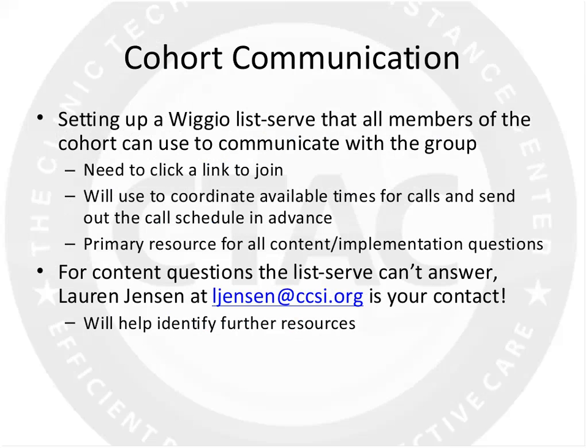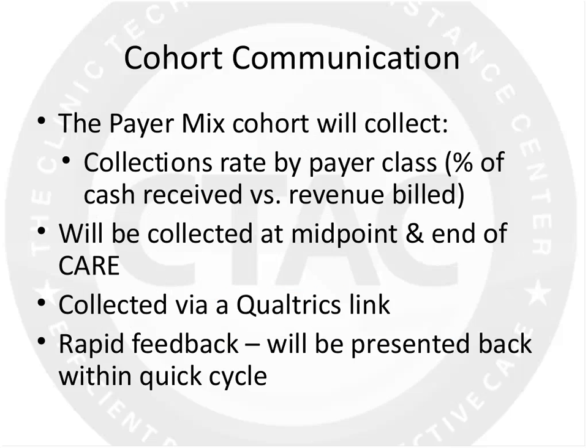I think all of you on the downstate cohort have received an invite to a listserv that you can use to communicate with the group. I know Sarika already sent out a resource for how to get more interns to help you with your team, so I really suggest that you check that out. For those of you on the line who are in different cohorts, you can expect to get this invite soon, and we hope that this is your resource for any questions that you have. For any larger content questions the listserv can't answer, Lauren, who's on the line here as a panelist, and who I think most of you have met, will be your resource contact to help identify further resources.